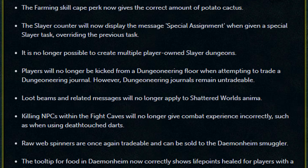Players will no longer be kicked from a dungeoneering floor when attempting to trade a dungeoneering journal. However, dungeoneering journals remain untradeable. Loot beams and related messages will no longer apply to Shadow World's anima. Killing NPCs within the fight caves will no longer give combat experience incorrectly, such as when using Death Touch darts.